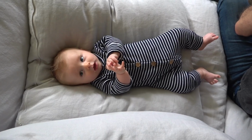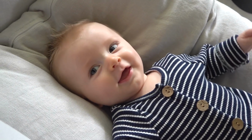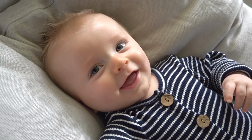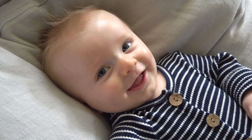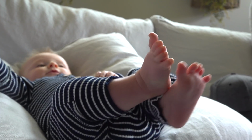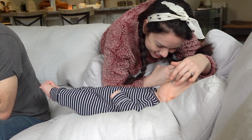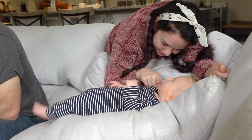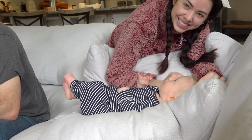Just some more cute footage of little Logie. I love that onesie on him. Fun fact, my sister-in-law told me, or at least I think it's a fact, that supposedly babies' noses are more turned up when they're babies because they need to be up for breastfeeding. How cute and fun is that fact?